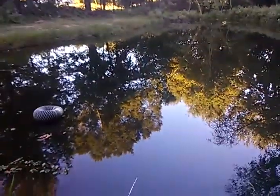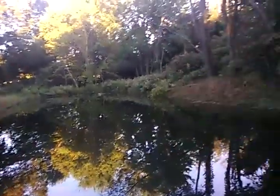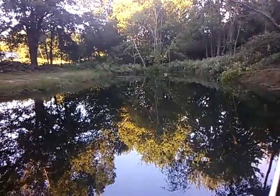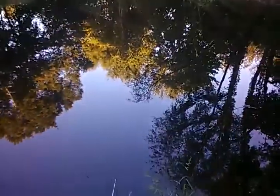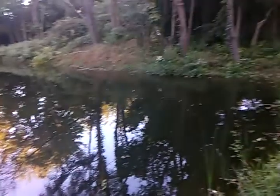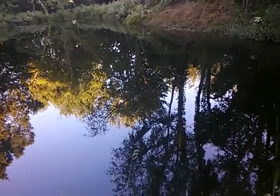But how I normally fish a stick bait like this, a Boomstick, is I'll just cast it out like so, let it sink all the way to the bottom, and then slowly bring it back in, just like you would with a normal Texas rig bait. Something else I'll do with these baits is cast it out and just slow roll it along the bottom.